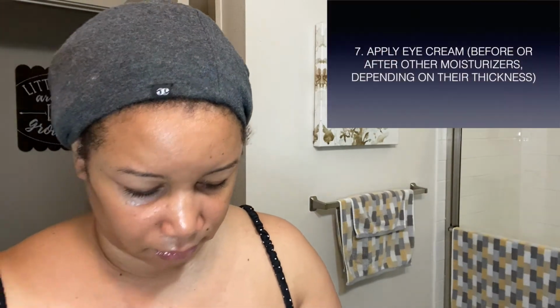So between this, I'm going to put on some eye cream. And I wanted to point this out real quick. Eye cream can be kind of thick, so I use my serums and my other stuff that I put on first because they are a little bit lighter than this cream. If those products were heavier, then I would have put on the eye cream first and then the heavier products. But the way that I do my routine morning and night is I usually put on the lighter products first and then the heavier products last.